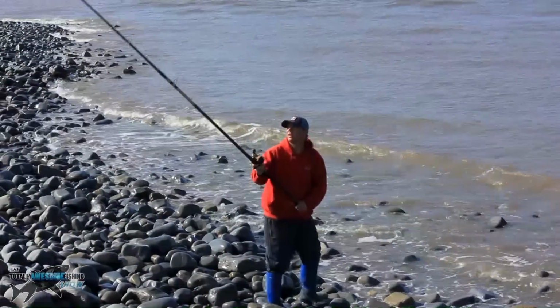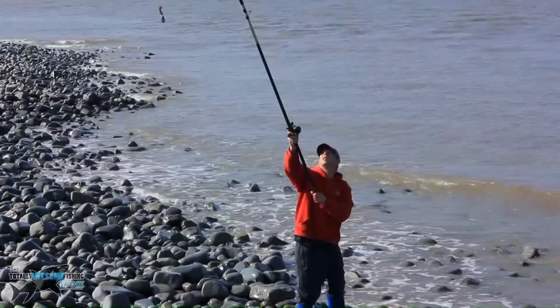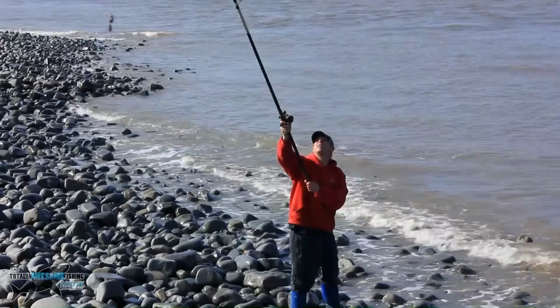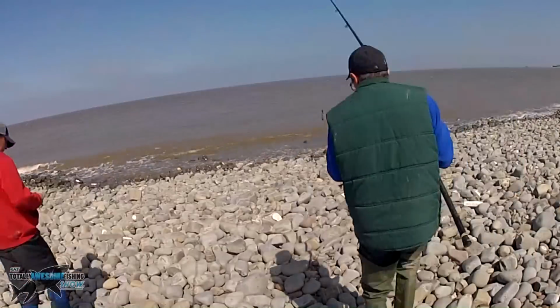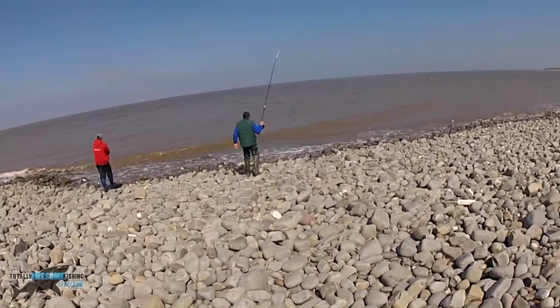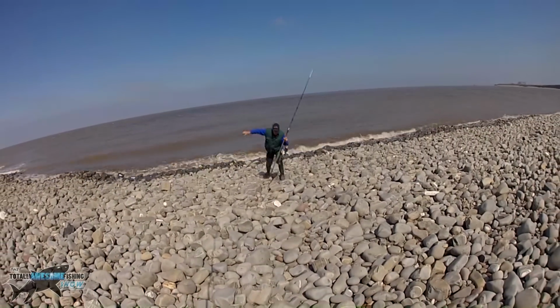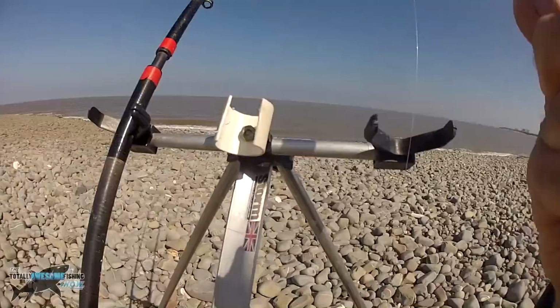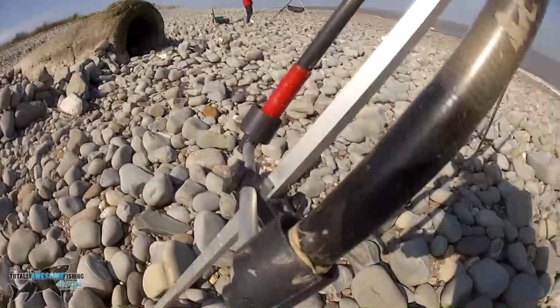It's a boulder strewn beach. You can see you need to get yourself a good footing there if you're going to do any sort of distance casting. Be careful of slippery rocks. Now when the tide drops down, those boulders are definitely going to be wet and slippery, but as it comes up, as you can see here, the sun's dried it out, so they're pretty safe to walk over, but you can still twist your ankle, so just be a little bit careful.